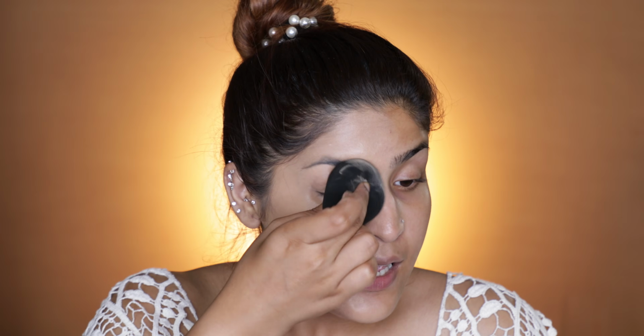And when it comes to coverage, I would say it's a medium to full coverage foundation. The coverage looks really nice, but of course you can still see through my dark circles and everything, and that's why I say it's a medium to full coverage foundation, and the sponge does tend to take away a little bit of the coverage of the foundation as well. So let's just try it on the other side.